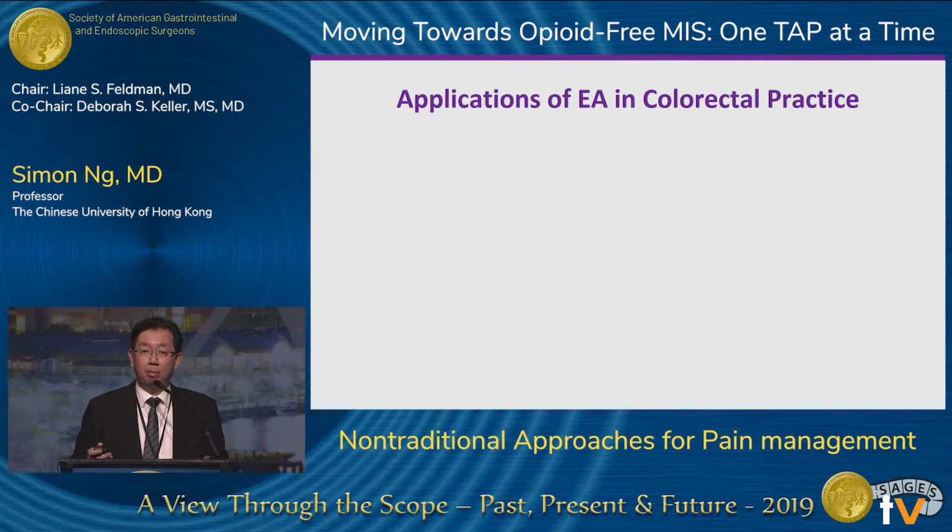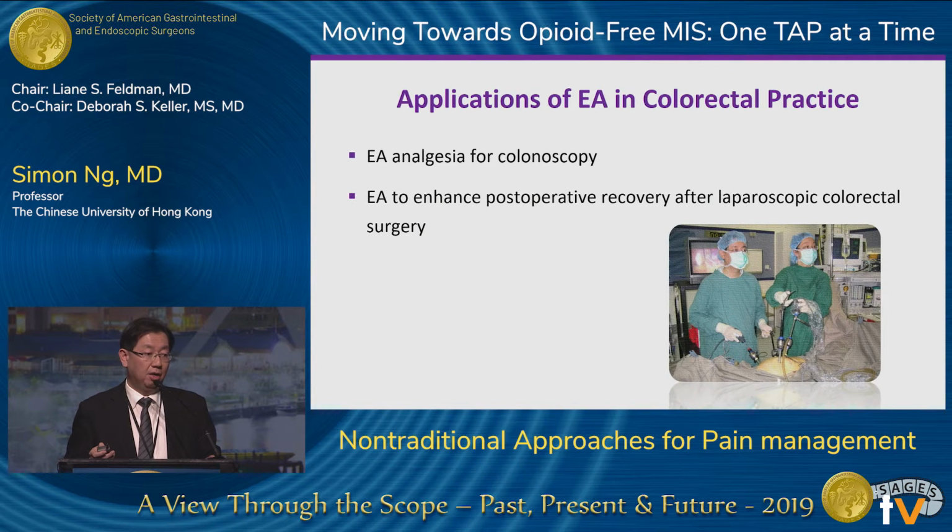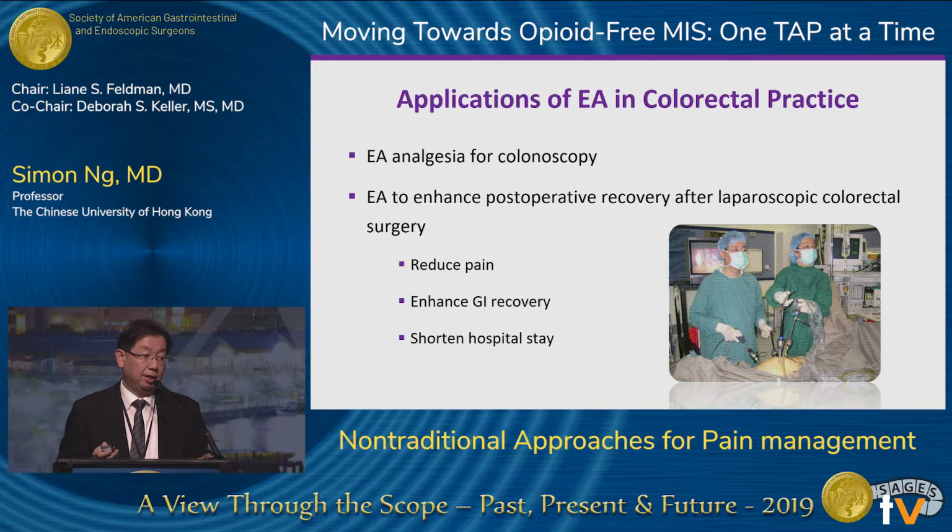Clinically, we have applied acupuncture to patients undergoing colonoscopy as analgesia. We have also applied acupuncture to enhance postoperative recovery after laparoscopic colorectal surgery through its pain relief effect, because it can also enhance GI recovery and shorten hospital stay.